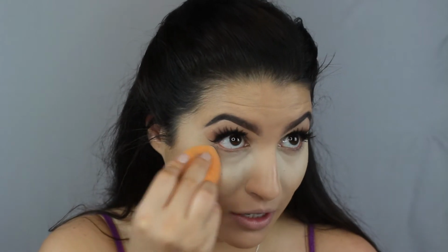Now I'm just gonna set that with the Coverfx setting powder. I love this. It's so good. And it doesn't make your under eyes feel tight, you know what I'm saying? You know how sometimes when you put powder, your under eye feels tight as hell. And if you have dry skin like me, let's not even get into it. I don't even want to talk about it.